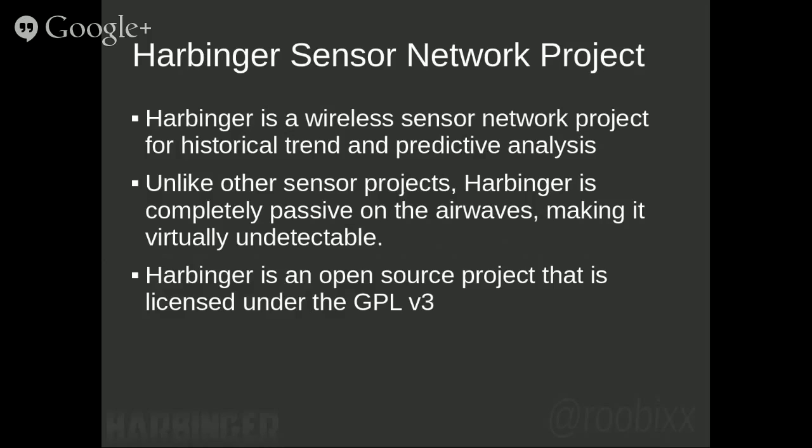Also, Harbinger is an actual open source project. It has an open source license, unlike most of the other ones. You can get into the legalities of open source. If it doesn't have a license, the copyright is still held by the company or the person that created it. I chose GPL v3 for several reasons. You can debate the license, it doesn't matter. But this was my choice. So the code is completely available. You can do whatever you want to do with it under the permissions of the GPL v3.